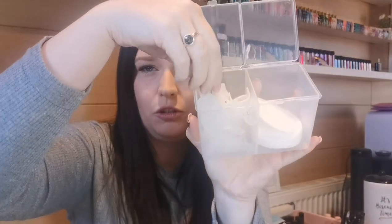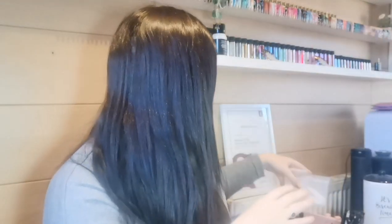So this is my next one. It's this two container thing. So it's basically just got two halves where you can put whatever you want in. So at the moment in this one, I've got practice tips. So I can just have this on my desk during lockdowns and just grab the tips when I want to do something. But then in this one, I keep my cotton pads in this half. And then the nail clips for soak-offs in this one. And that stays on my trolley next to me all the time.